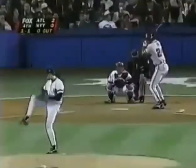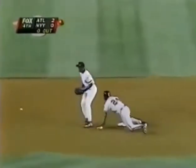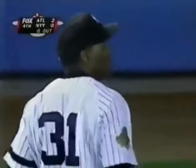Jermaine Dye leading off. Into left field, a base hit. Waited just enough, and Dye is on. Now Raines kicks it. Dye to second. He's safe as Duncan can't handle the throw. It's a single, E7 on Tim Raines.